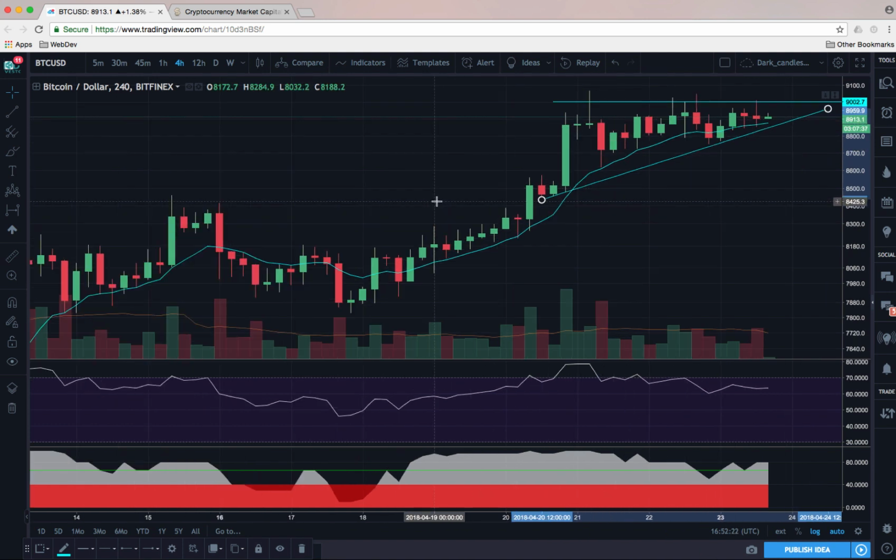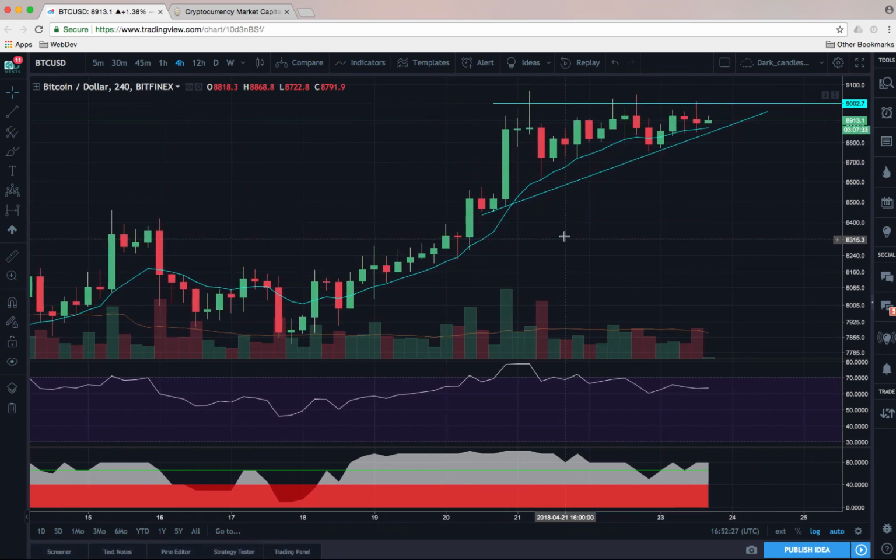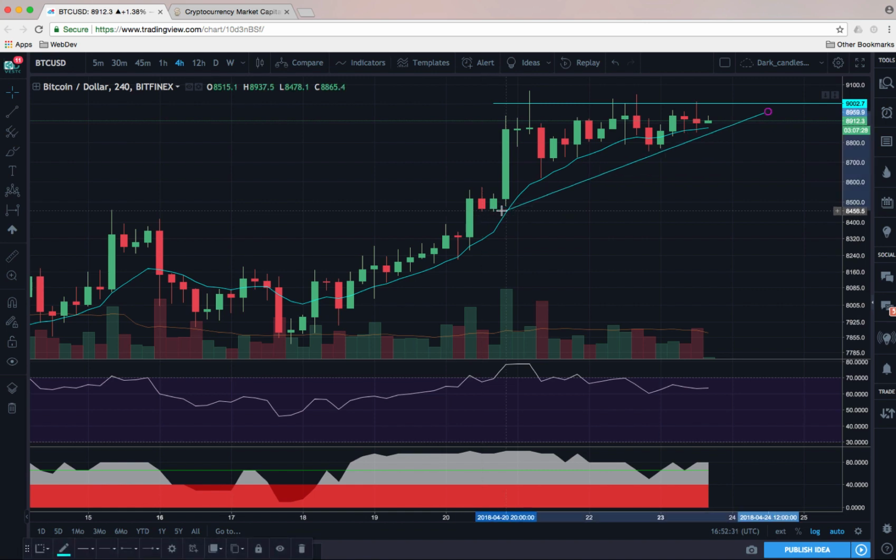Meanwhile, many of the other alts are also putting in some bull pennants, some bull flags, some small cup and handle patterns. So we're seeing a lot of good continuation patterns out there, but I was expecting a little bit more of a pause and a pullback, to be honest with you.